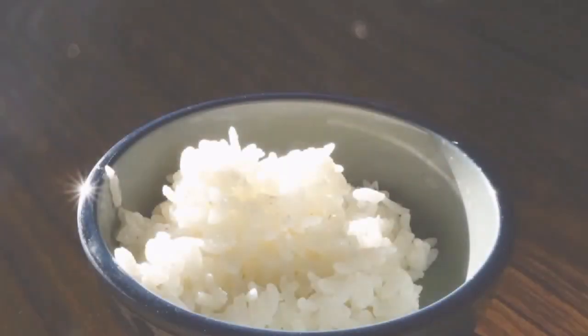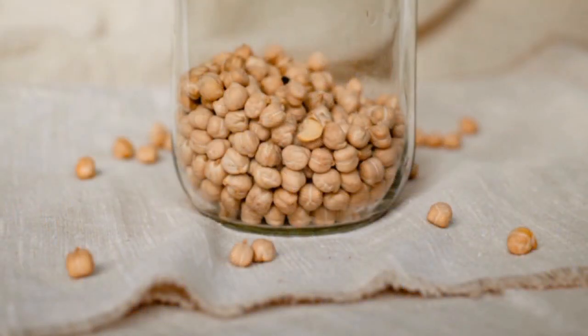Another alternative for rice and fruits are chanas. You can also boil some chanas, mash them up, mix it with water and make it into a semi-solid consistency. And that can also be given to them.